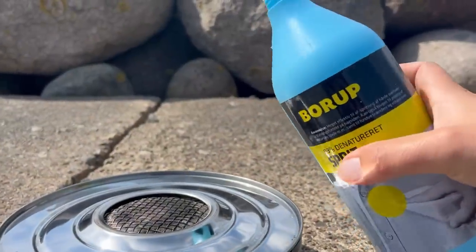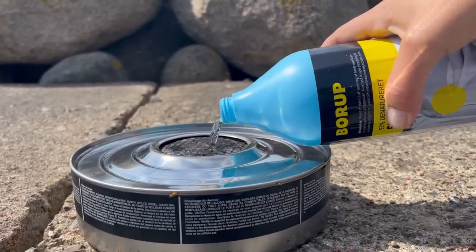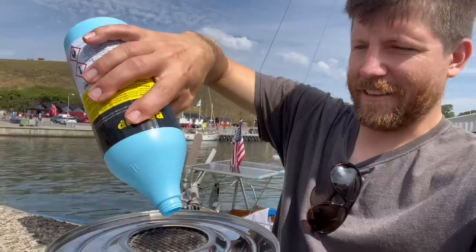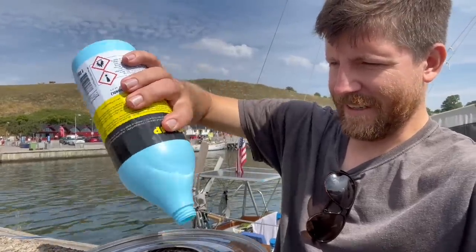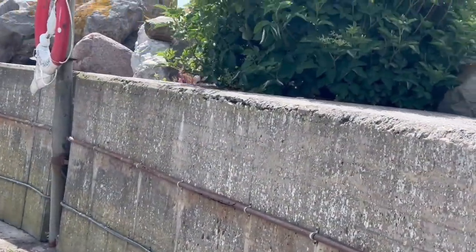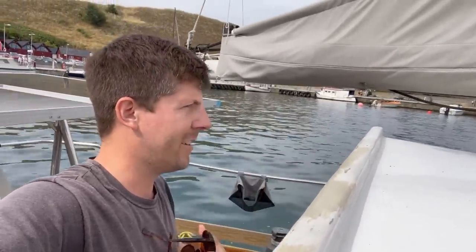They sell denatured alcohol in these nice plastic bottles that are super easy to pour. I don't know why they use those annoying metal things in the US. They get all rusty and spill everywhere. So I just refilled my alcohol stove. I got the right stuff this time, not fireplace fuel or whatever. Everything's ready to go to leave and sail either Bornholm or maybe all the way to Västervik. Also Karlskrona looks like another possible stop.